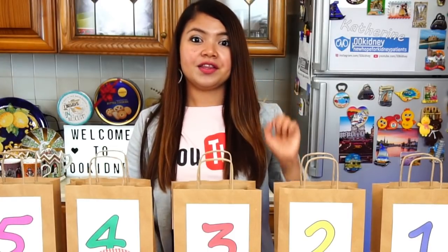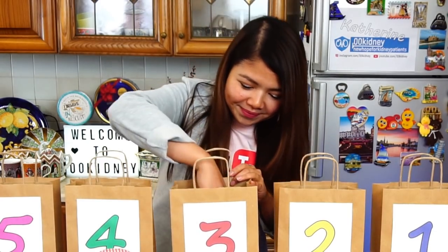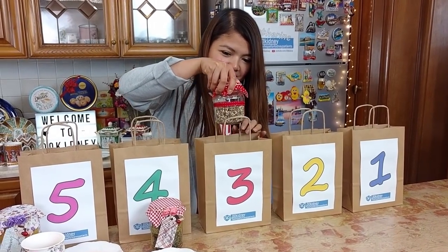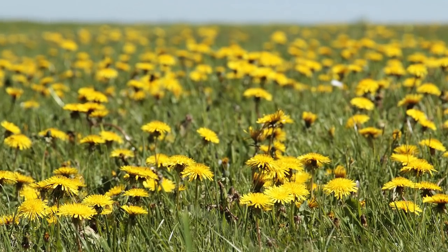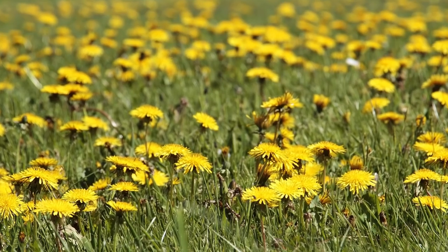Number 3. The third best natural remedy for kidney disease is Taraxacum officinalis. This is the dried root of dandelion, a very common flowering plant that you may actually find in your garden if you live in the temperate regions of the world.